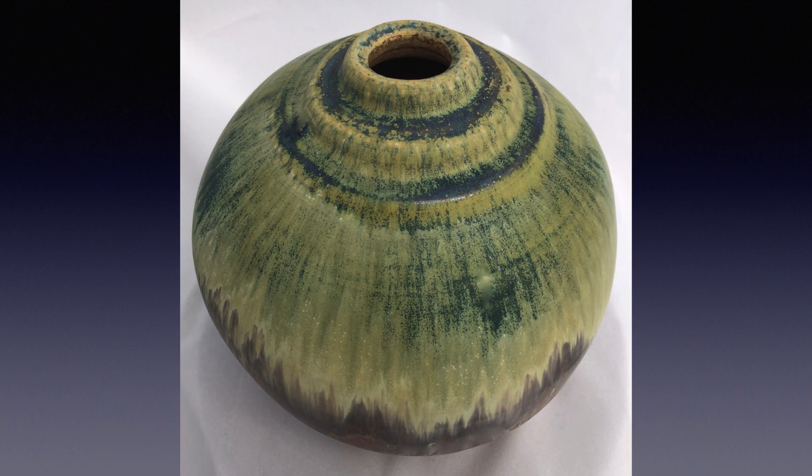Taller pieces gave me the freedom to apply the ash and transparent running glazes generously. There was a large area for those glazes to safely run. The line created by the end of the running is always interesting.